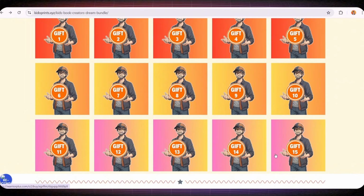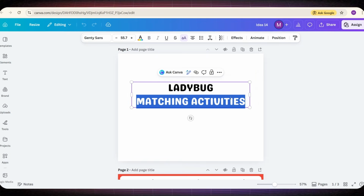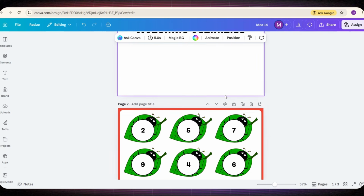I didn't want only buyers to benefit, so I made product number 1 and product number 11 from these secret items available for everyone. So if we click on product number 11, it will open directly with me here on Canva, and you'll see that this product is called Ladybug Matching Activities.